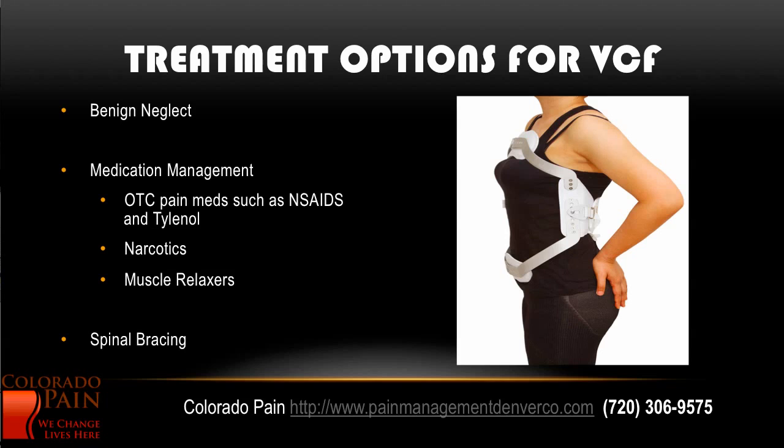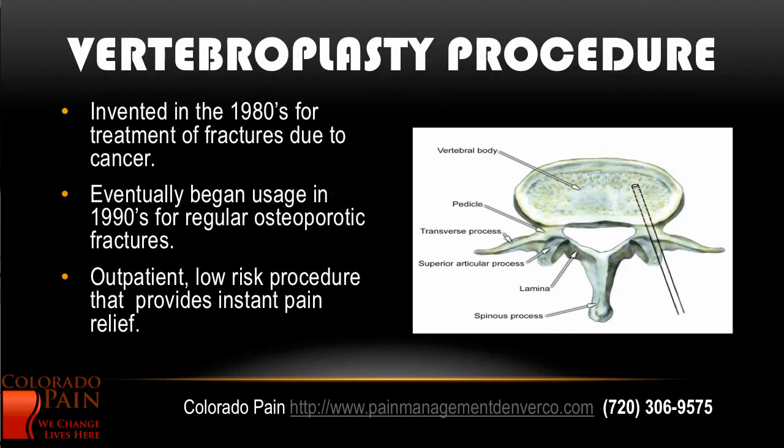The treatment options for vertebral compression fracture: benign neglect is when you just simply watch it and wait to see if the pain goes away. Medications over the counter can be nonsteroidals, Tylenol, pain medications like narcotics, muscle relaxers for the spasms and aching, and then spinal bracing, such as you see here. This is called a Jewett brace.